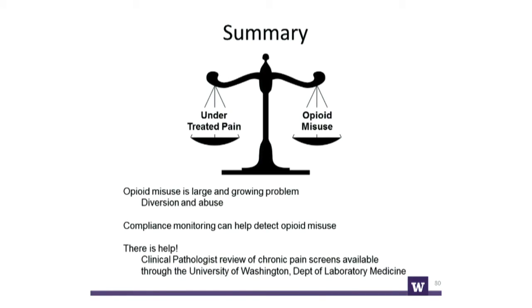So in summary, what we're really trying to do is we're trying to balance undertreated pain. We're trying to ensure safe access to prescription opioids to those patients who need it, with the potential for opioid misuse, which is a large and growing problem, both diversion and abuse. And I would make the argument that compliance monitoring through some of the methodologies, which myself and Dr. Hoofnagle have told you about, can help detect opioid misuse. And I think most important for everyone to know is that there is help. So clinical pathologist review of chronic pain screens are available through the University of Washington Department of Laboratory Medicine.